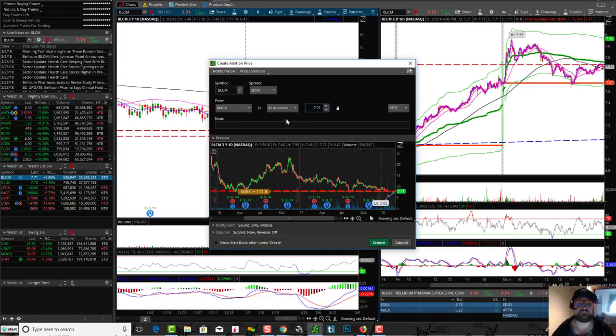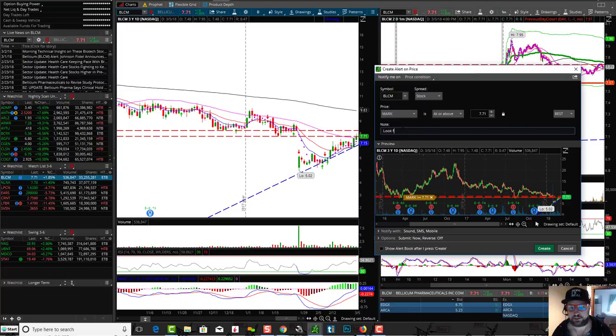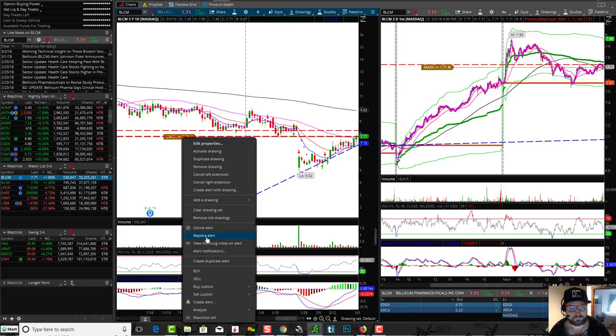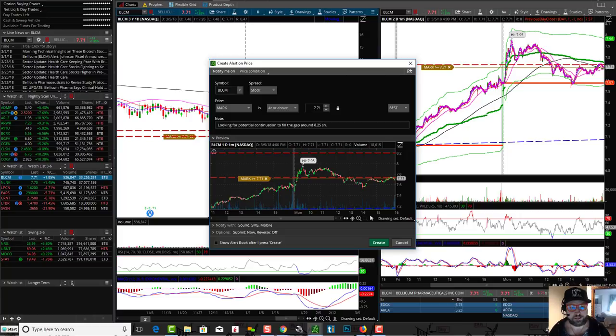So I'll put at or above 771, and I'm looking for potential continuation to fill the gap around 8.25-ish. Let's see if that's right. Yeah, looking right, or 820, 820-ish. Let's do that again. Oops. What the heck happened? Right around 820-ish. But is this a 5 cent? Okay, that's good. At or above. So looking for potential continuation to fill the gap around 820, right around here.